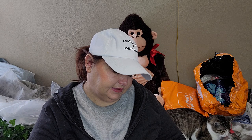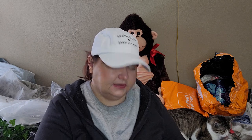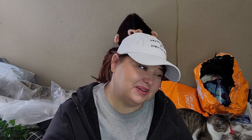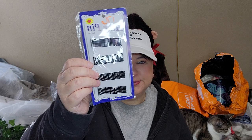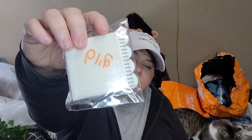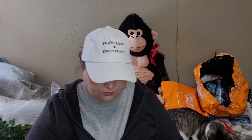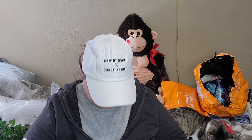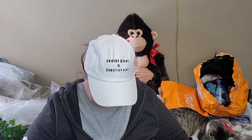I think these were $1.76. Or maybe it was 76. I can't trust my reading. They're just bobby pins. Just bobby pins. And then I got some of these Velcro hangers that you hang up pictures, and they were $2.19. They're like the 3M Velcro pieces.